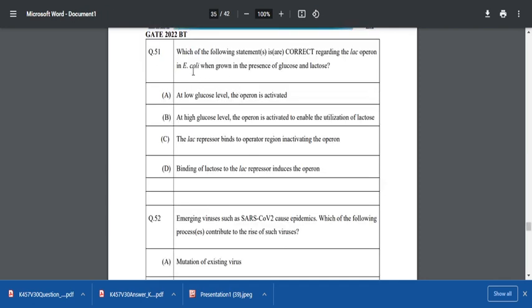Here they have given E. coli growing in the presence of both glucose as well as lactose. They didn't mention whether it is growing in the presence or absence of glucose; both glucose and lactose are present. In these circumstances, which one will be correct? If you are well aware of the lac operon, you can challenge it, or else please contact any researcher working on the lac operon. Try to read as many research articles as possible and then challenge the question. The correct option is that at low glucose level, the operon will be activated because lactose is there. So E. coli will feed on the lactose, and only when the lactose is depleted will it feed on the glucose.